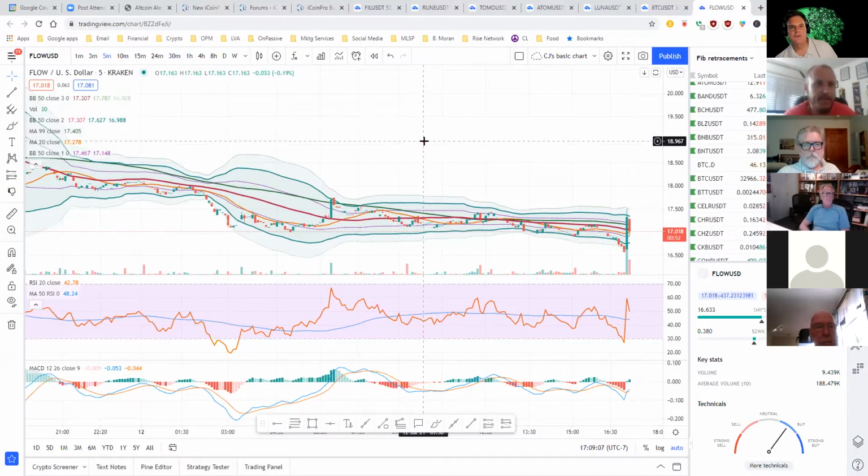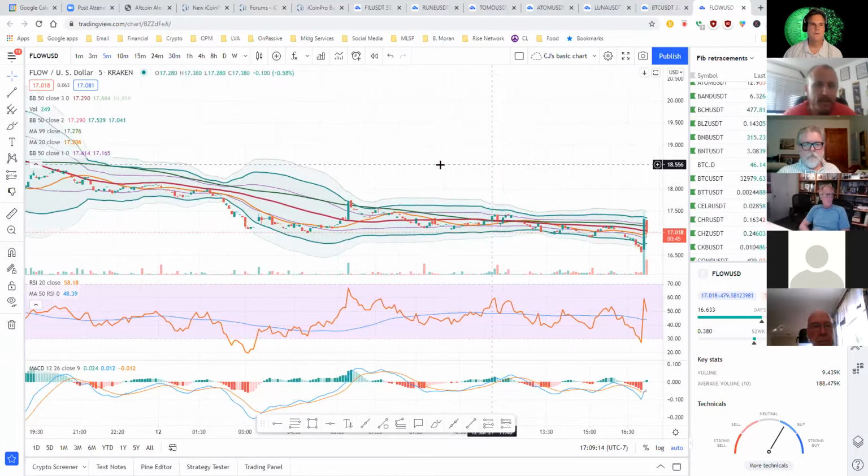So this is not one I'd be interested in. But if you want to throw a few dollars at it and hold it for a few days, it could return to where it was earlier. What percentage was that spike?